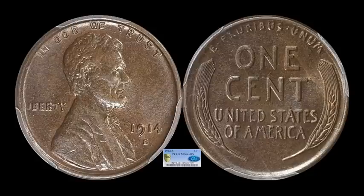We have a couple tough dates here. 14S, okay? Not the 14D, although we do have one of those on the list today. 14S is quite difficult, especially if you're going to go after a market acceptable piece like this, where in this case, PCGS graded a mint state 64 plus brown on this example here. It's also got a CAC sticker, which adds yet more additional premium to the coin. Yeah, these things are very meaningful.